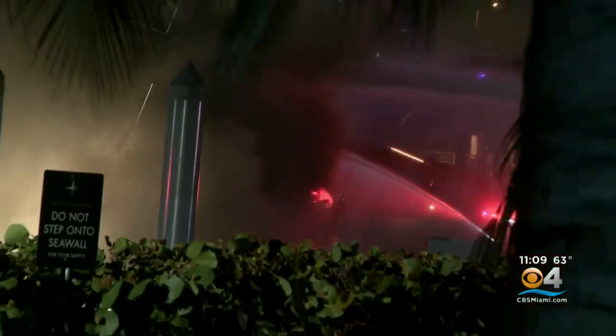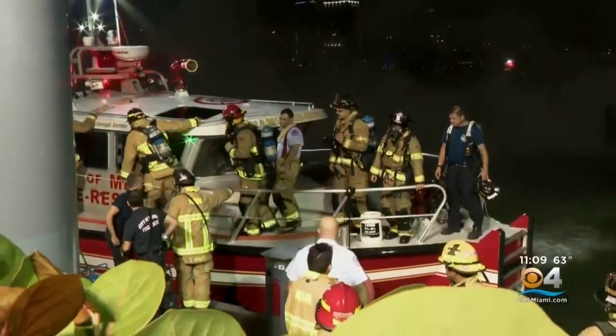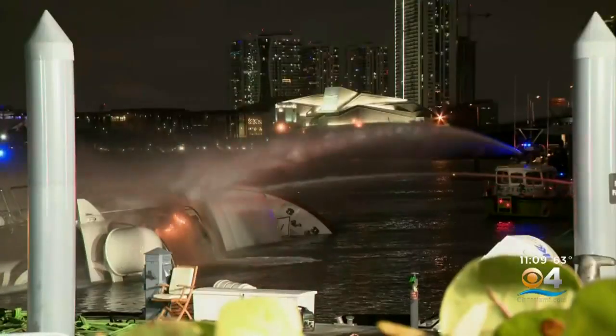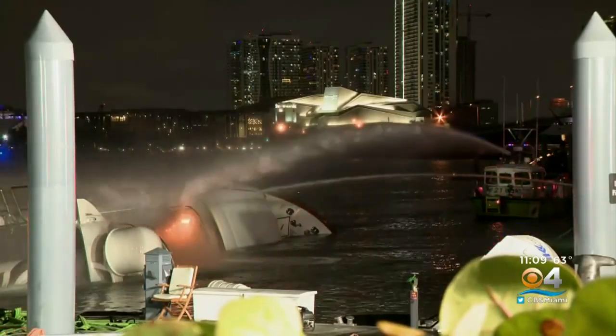The yacht was listing to the side. It's described as being 120 feet long. The fire call came in at 7:23, and within moments, there was a massive response. 40 firefighters attacked the blaze directly, but were working in a defensive mode, containing the fire while protecting a number of other yachts moored nearby. No one hurt. 40 firefighters keeping water on the smoldering yacht.